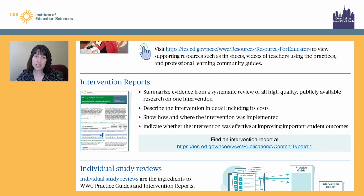So, intervention reports include a detailed description of the intervention, information about how and where it's been implemented, and a summary of the effectiveness of the intervention at improving various student outcomes.